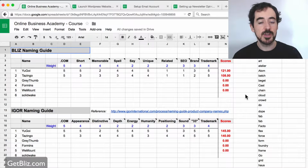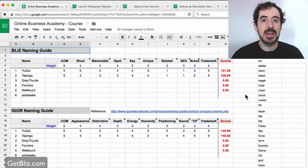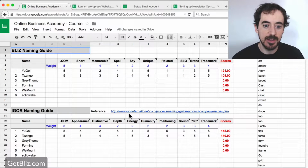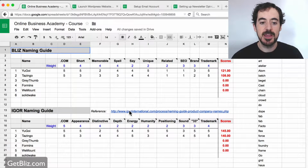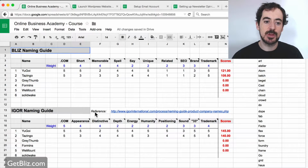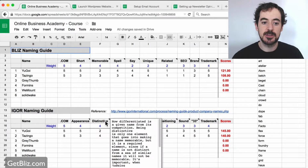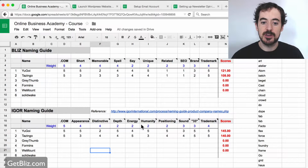Alright, so of course, I've created a spreadsheet that will allow you to choose a great name based on two different criteria. The first is called the Eiger Naming Guide by eigerinternational.com, and I found this reference in several articles. They have a whole document explaining why they chose these criteria: appearance, distinctive, depth, energy, humanity, position, sound, 33, and trademark.